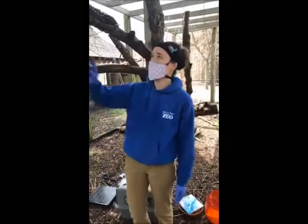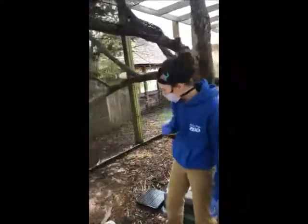We are in Nozomi's enclosure today. So this is our adult female that we have. She's up there on the branch because she's not so sure why there's two of us in here. There's usually only one of us in here.